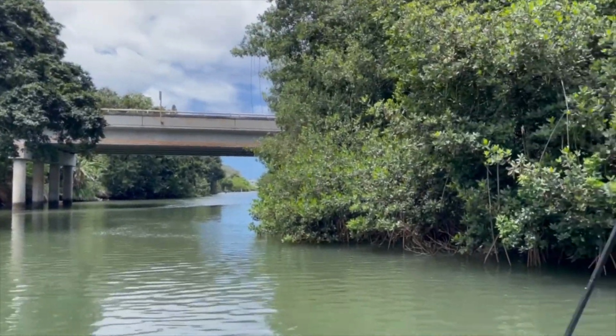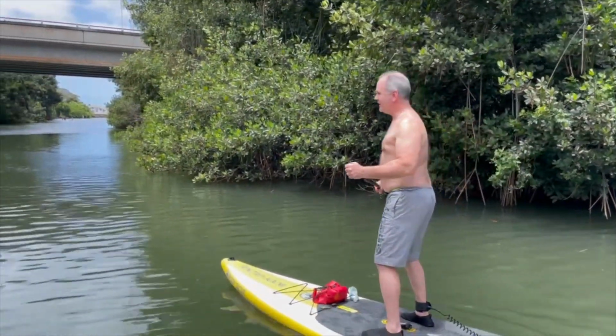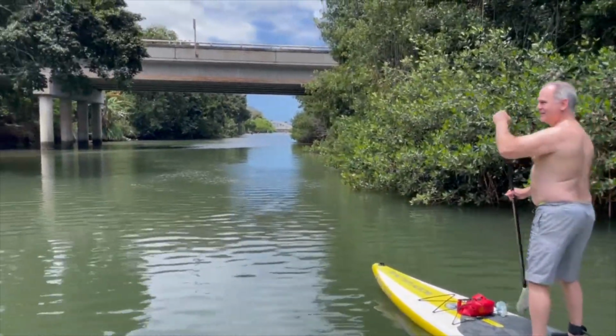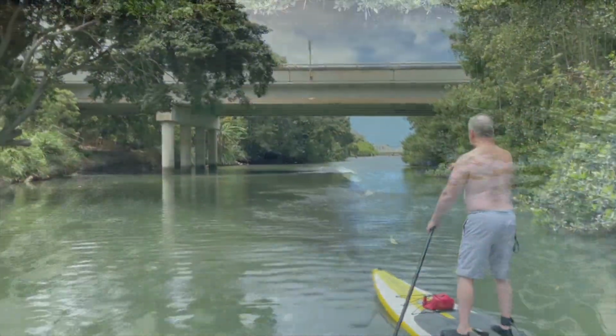It's a nice leisurely ride back. The wind at our back, the river flowing at our back. And we're moving. All right, we're almost done. We might go out to the bay a little bit. We'll film out there.